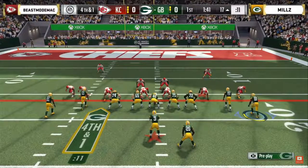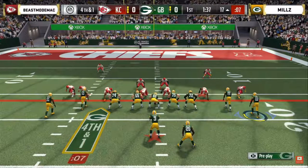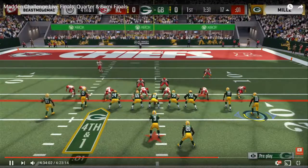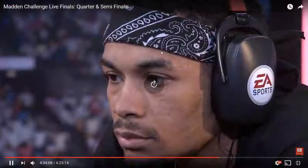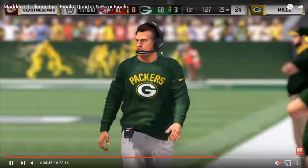Now, if Millz went with a motion here, I would not expect the 0-1 trap. And, okay, Millz just takes the delay game, so he's going to kick a field goal. So Millz goes up 3-0.